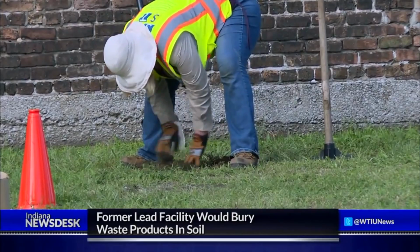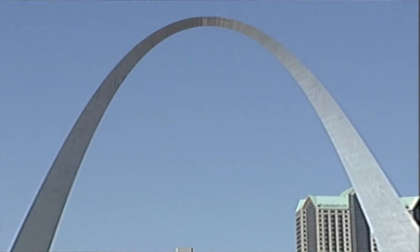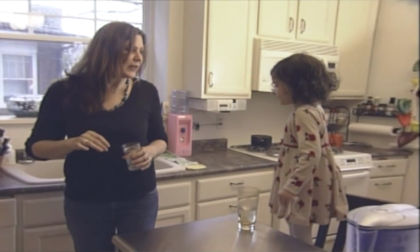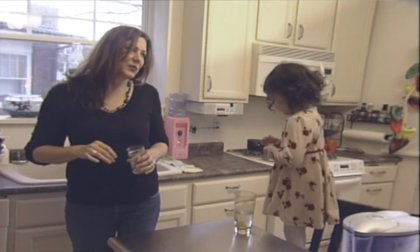children. And although St. Louis hasn't experienced a terrifying incident like that of East Chicago's, the incident there has some residents here concerned. There is lead in soils everywhere. It's a naturally occurring material. It's about how much lead is there.